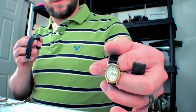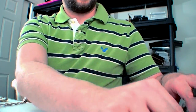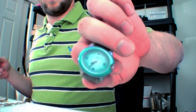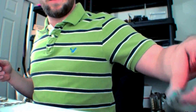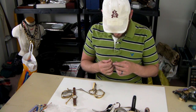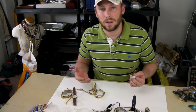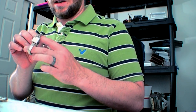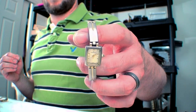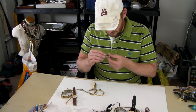Old school Timex, woman's face. Old school Expedition Timex, men's face. And an Indiglo Timex, a fun little one. I don't know if that's a kid one or not, but it's kind of a funky little watch. Needs a new band. Next watch I got was an Anne Klein, and I know Anne Klein watches are not high end, but they're not low end either. And there are people out there that buy them for maybe $5 or something like that. So we'll put that out there and see what I get out of that.